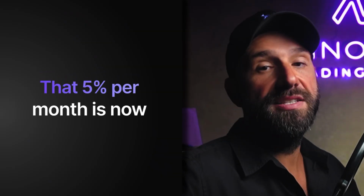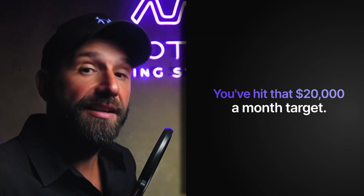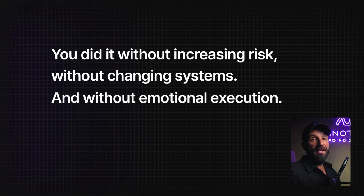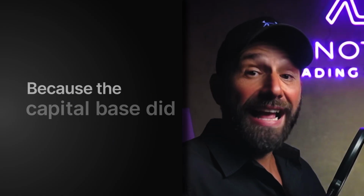So now that math changes. At that point, that 3% per month is $9,000 to $13,000, or that 5% per month is now anywhere between $15,000 to $22,000. So there you go, you've hit that $20,000 a month target. You did it without increasing risk, without changing systems, and without emotional execution. So the income appears not because the strategy changed, but because the capital base did.